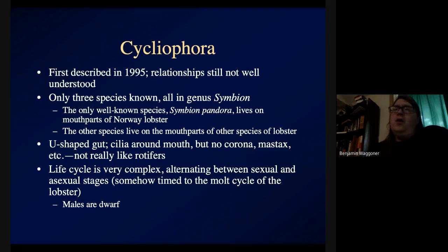Lobsters, like all arthropods, shed their cuticles periodically, much like the cicadas do that you're going to be seeing screaming from every tree in probably about a month. Screaming chicken nuggets, as our cats call them, because they try to eat them.